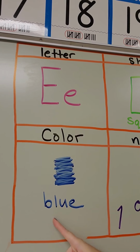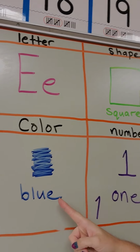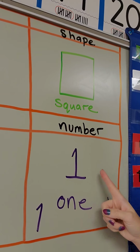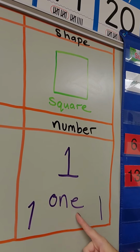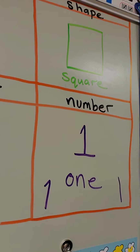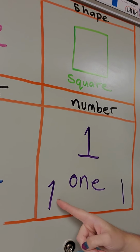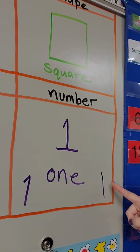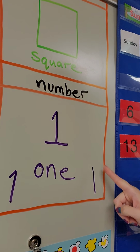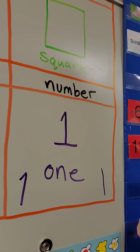Our color this week is blue, B-L-U-E, the color blue. And our number is the number one. The number one, O-N-E, and this is the different ways that you would see the number one written. So this is the way I like to write it, the fancy way, but you'll also see it like this, and most of the time you'll see it like this, but because we do tally marks, I don't like to write it like that because that looks like a tally mark, and I don't like you to get confused.